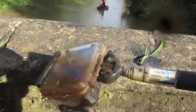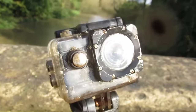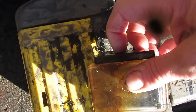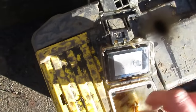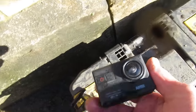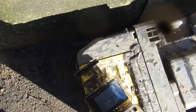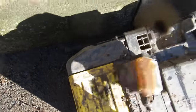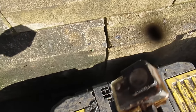Well, Michael, I found that, and I don't know if it's a GoPro or one of the cheaper versions, but they are waterproof, so yeah, that's going to be okay. And if you unlock that, just under that. Yeah, there we go. There's the camera inside. Absolutely fine. Oh yeah, that's mad. If we can get any information off of it, we'll get it back to the people. But if not, there you go. It's got a waterproof camera.